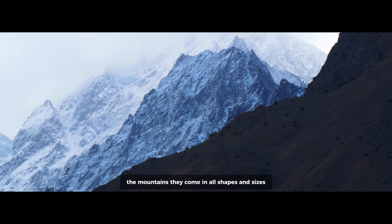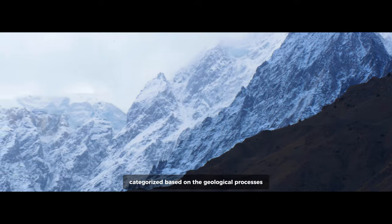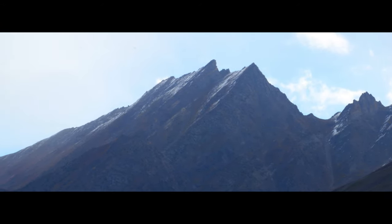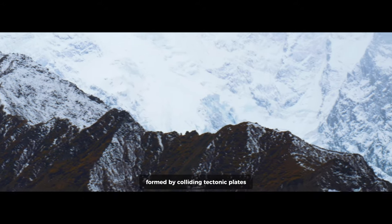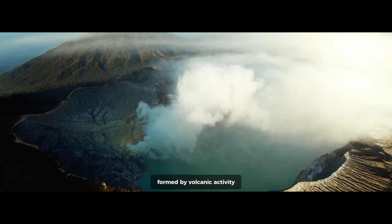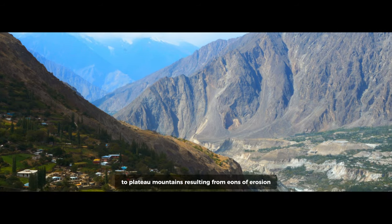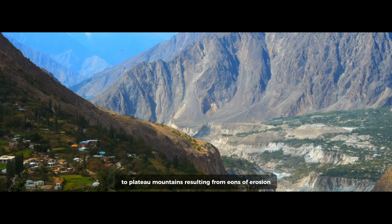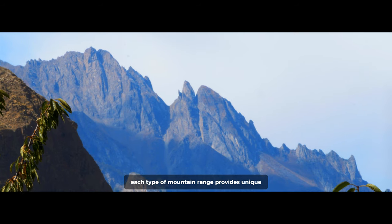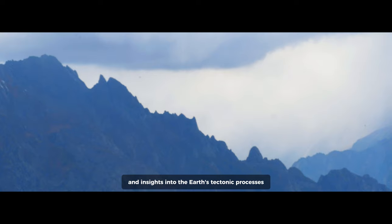The mountains. They come in all shapes and sizes, categorized based on the geological processes that resulted in their formation. From collision mountain ranges formed by colliding tectonic plates, to volcanic and dome mountains formed by volcanic activity, to plateau mountains resulting from eons of erosion. Each type of mountain range provides unique geological features and insights into the Earth's tectonic processes.